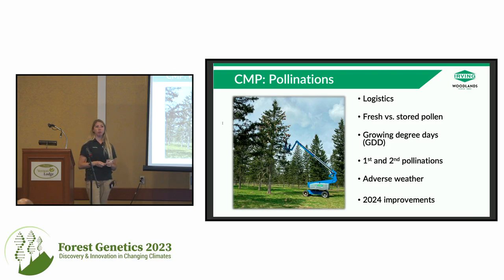We were lucky that we do have a decent amount of stored pollen as well. So we can start off with our stored pollen and then use fresh pollen as it's processed and ready to go for our pollinations. We'll typically do one and two pollinations. We would have liked to have tried a third just to see if that impacted our seed set and our yields, but we didn't get a chance to do the third one this year.